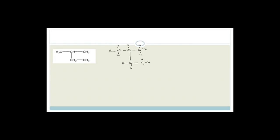Now please remember that these are 3-dimensional objects. Just because we're drawing it like this doesn't mean that it is actually flat like this at all. In fact, it's never like this. Okay, so now what is the first thing we do? Number one, we identify the functional group. Do you agree that this is purely single bonds? So therefore this is an alkane. So we already know that the name is going to end in ane.